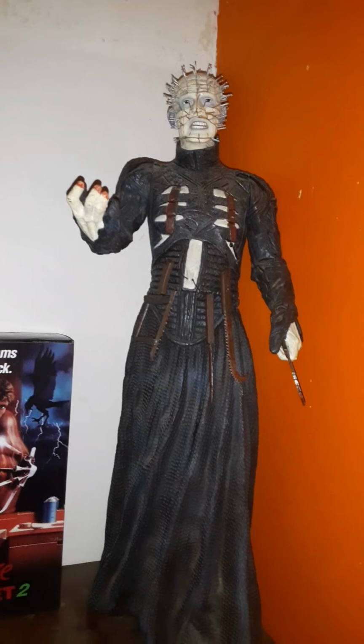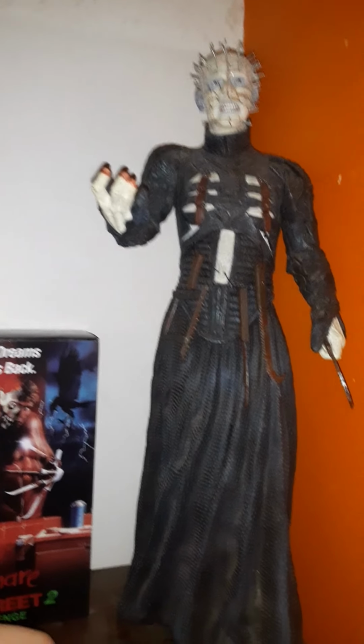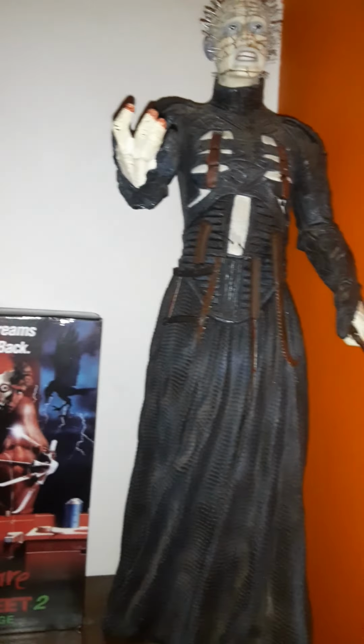He has a sensor. Yes, as long as I hold the light on him. Hold on, let me turn him off. He'll just go on and on. The reason is that as long as you hold the light on the sensor, the sensor's right there, he's got a sensor that activates him. And as long as you hold the light on him, he'll just keep on saying stuff.